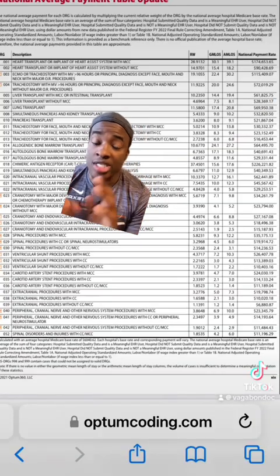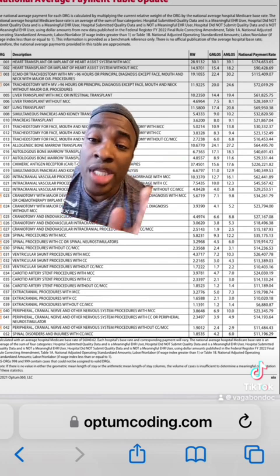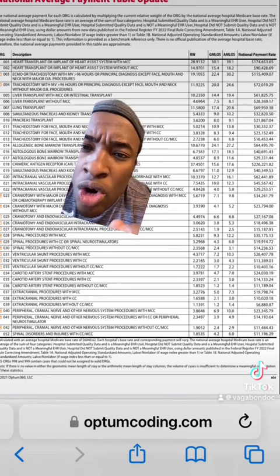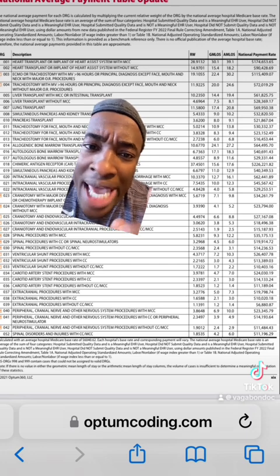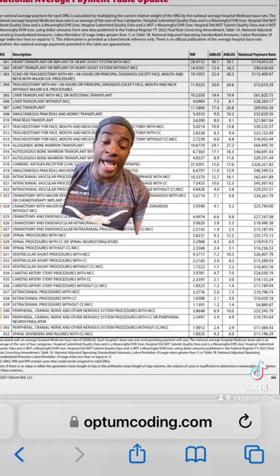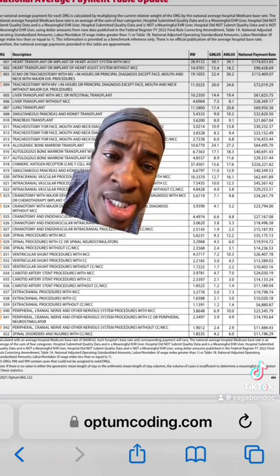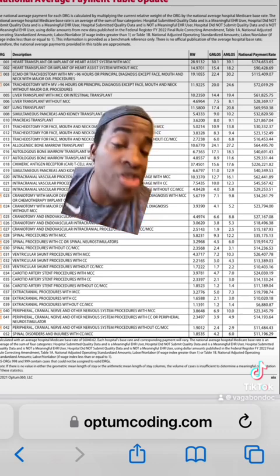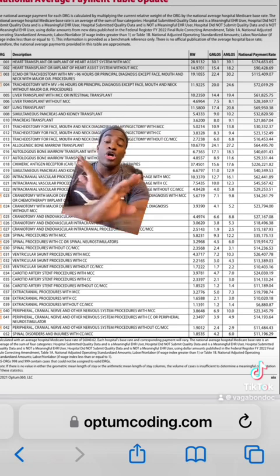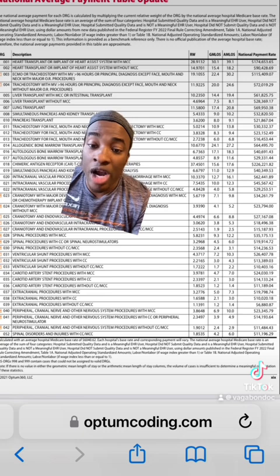Straight from Optum. This is an old list, 2021, DRG 001. You can look it up. Heart transplant or implant of heart with MCC. When that patient lands in the hospital, or the coder codes that, the hospital is going to get $174,653.65. No more, no less. That's it. And there's a bunch of DRGs just like this.